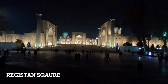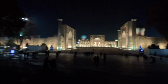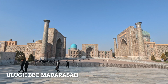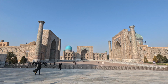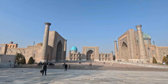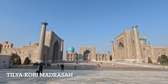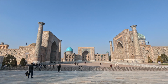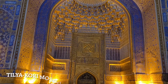Your visit would start at the Registan Square. Here is where you would get the iconic photo of the city. It consists of three distinct madrasas: Ulugh Madrasa, built between 1417 and 1420 during the Timurid Empire; the Sherdor Madrasa, built between 1619 and 1636 by the Shaibinids; and Tilyakori Madrasa, built between 1646 and 1660s. Each of these housed two-story classrooms and residential dorms for students and professors.